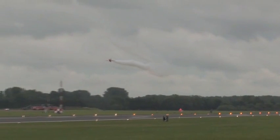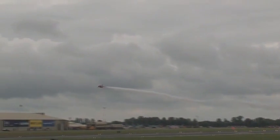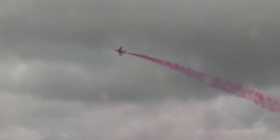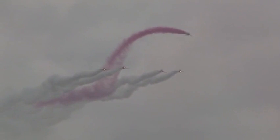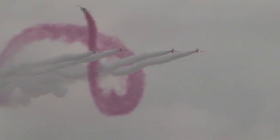Synchro now closing for the final manoeuvre of the display, back down to 100 feet. This is the opposition barrel roll. Set, back on 1 3. This is the infinity break.